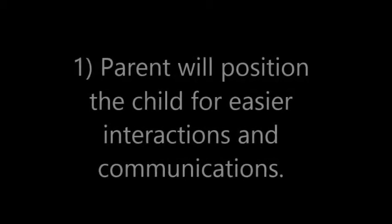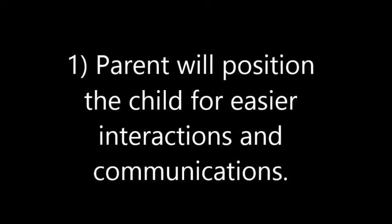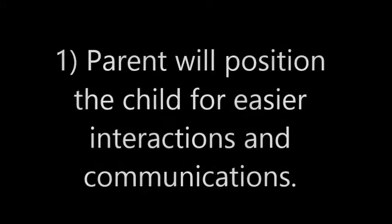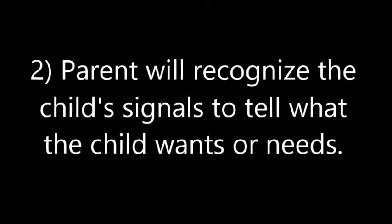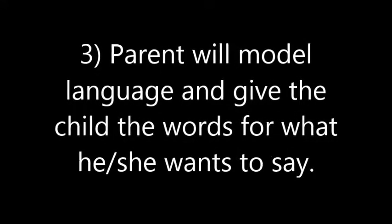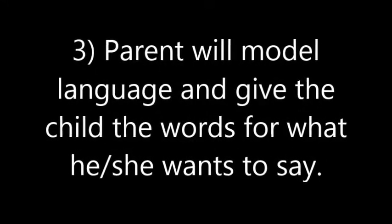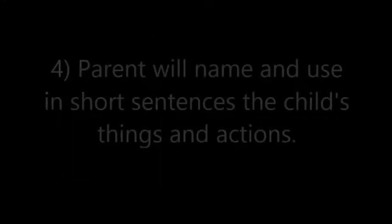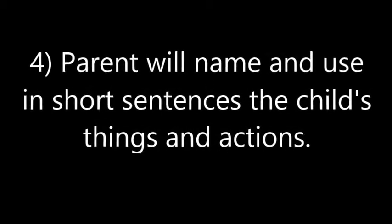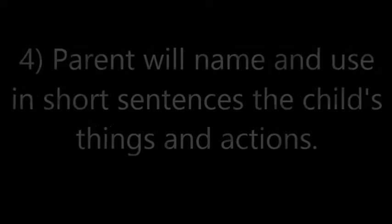The first language signature behavior addresses positioning the child to enhance communication during interactions. This occurs within all 12 thematic units. Next, parents will learn to recognize signals their child uses to indicate wants and needs. Then, parents will assist, demonstrate, and appropriately model language for their child. Parents will be encouraged to name and use short sentences to describe the child's things and actions.